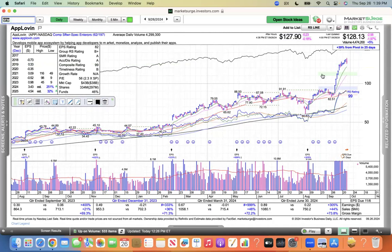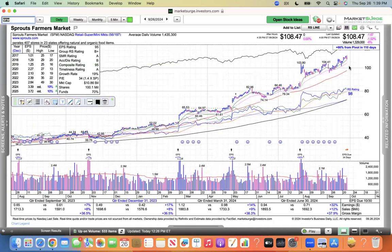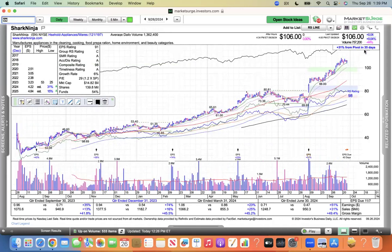Sprouts Farmers Market's another one that made a new high, then pulled back. This has been a leader. Shark Ninja didn't pull back. Flat on the session. Kind of like this action here, pulling back to the 10 again. Stocks have characters just like people. And if that wants to be its character, it's just gonna take a time out. It's gonna take a snooze. If it wants to do that around 105, 106, I'm okay with that. And it'll give us a chance to get in a little later.